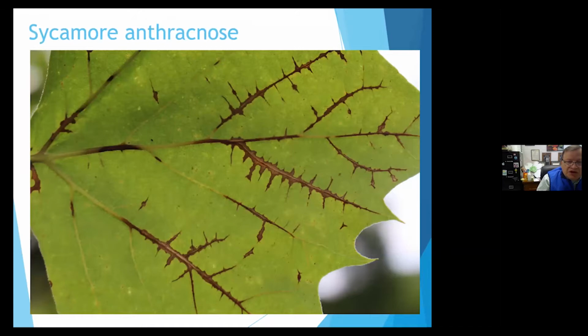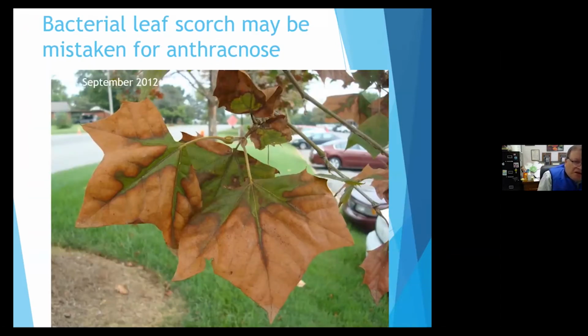And just another shot. So this is another shot of sycamore anthracnose. And I think what happens, sometimes people that see sycamore that's dying, they think it's anthracnose that's killed the tree, but probably what has happened is that the sycamore is infected with bacterial leaf scorch. These are fairly easy to distinguish because I went back and looked. Most of the photos I have of scorching on sycamore are in September. So this is not in the spring when it's cool and wet. This is late summer, early fall.